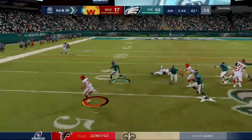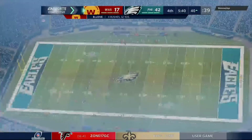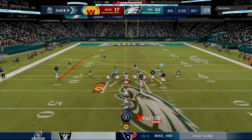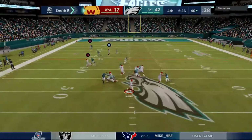On the carry, it's Love. And he'll take this one down to about the 40. Just a yard on the 1st down carry, so it's 2nd and 9.